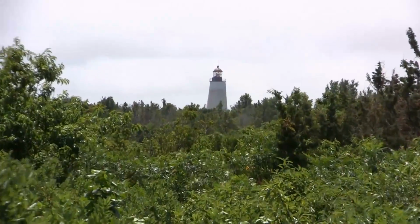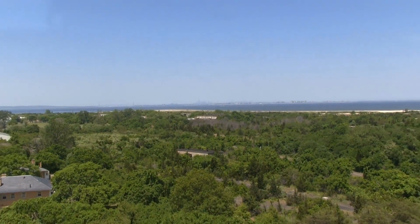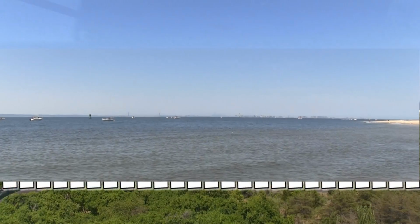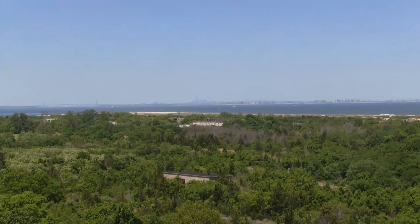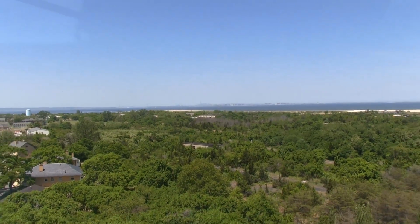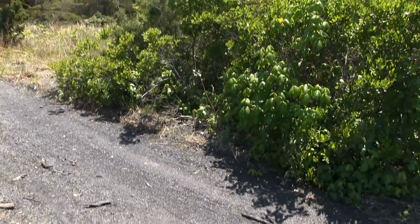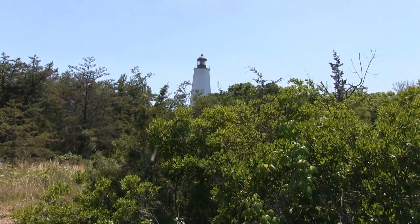Interestingly, when the lighthouse was first built, it was located only 500 feet from the tip of Sandy Hook. So this line indicates where the beach was located before Mother Nature and constant tidal changes put more land around the base. So that today, the lighthouse is about 1.5 miles from the tip of Sandy Hook, not 500 feet. We're standing right now where you saw that line and where the coast used to be. And look how close we are to the lighthouse.